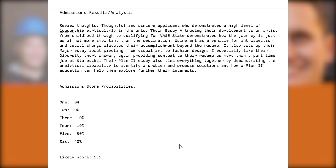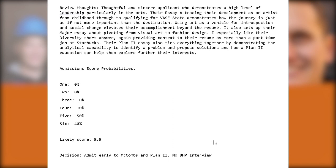Where one reviewer probably scored a 6, the other one probably gave her a 5. And the reason I think that is because they were admitted early to McCombs. And even Plan 2, I think, was really a shock and a surprise, because Plan 2 does look for those quirky students. They do place a heavy emphasis on the essays, but it's pretty rare to get in if you're outside the top 5%. But I think the test score definitely helped her in her favor. And to really get that Plan 2 admission even early, despite not being in the top 10%, I think is a testament to the student's courage to be experimental in their essays.